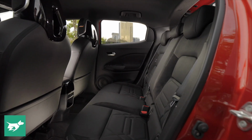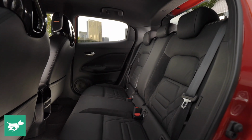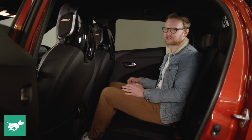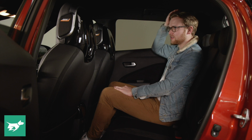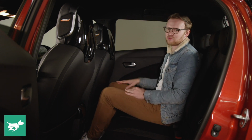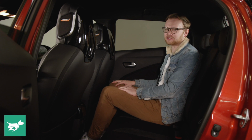Here in the back is where the new Juke gets the benefit of slightly larger proportions than the outgoing car. Knee room in particular has increased, Nissan says, by about 6 centimeters, which is a difference you're really going to notice. And so for me, at 6 foot, I fit back here just fine. So my headroom is good. I've got another couple of inches. Legroom, same thing, fine. And toe room is pretty good as well, making the Juke a little bit more usable than the old car in terms of ferrying around four adults when you need to do that.